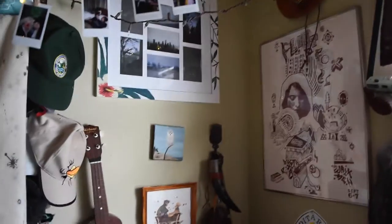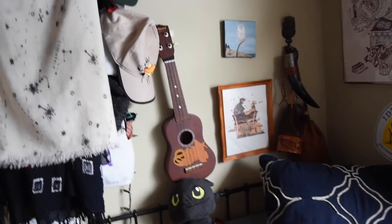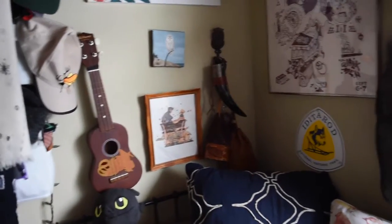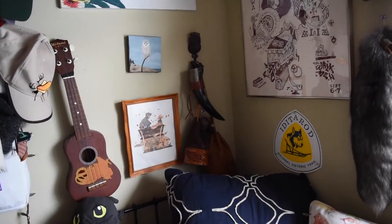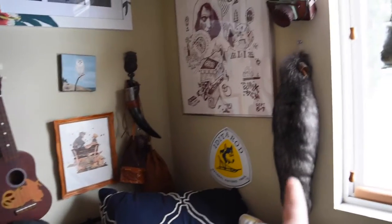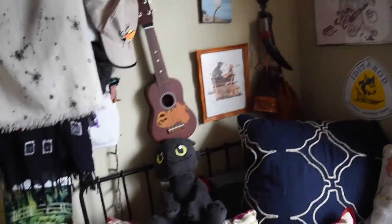Here's my little corner where my head is when I sleep. Here's a hat I made a while ago. Some photos. My small toy ukulele, which actually still sounds pretty good for being a cheap little guy. My drinking horn and some leather pouches. My foxtail, a Diderot sign, posters, my camera that I never use.